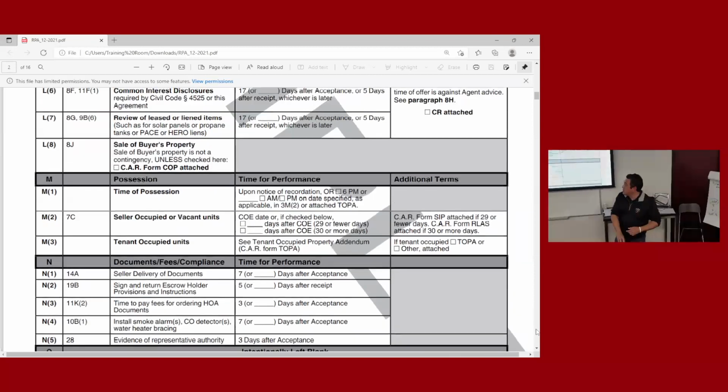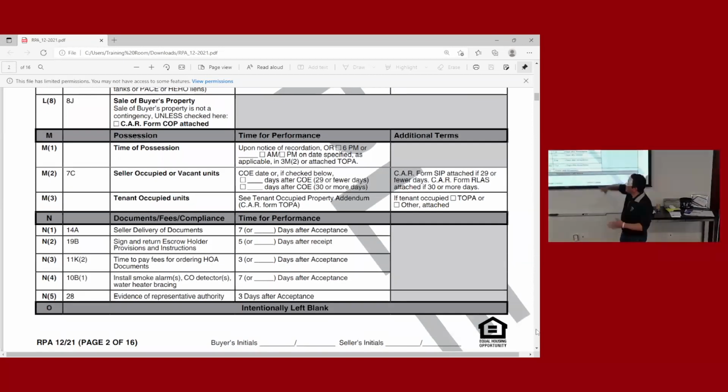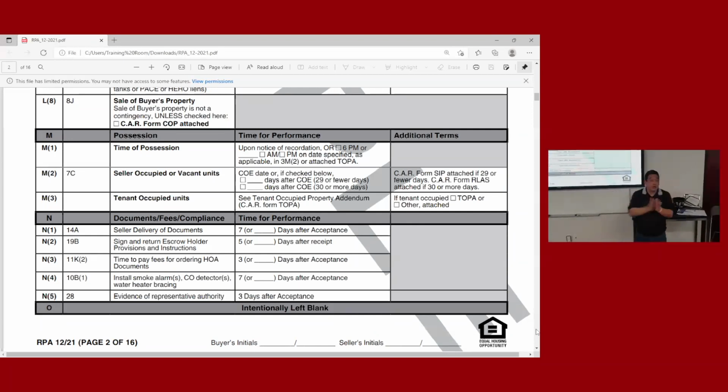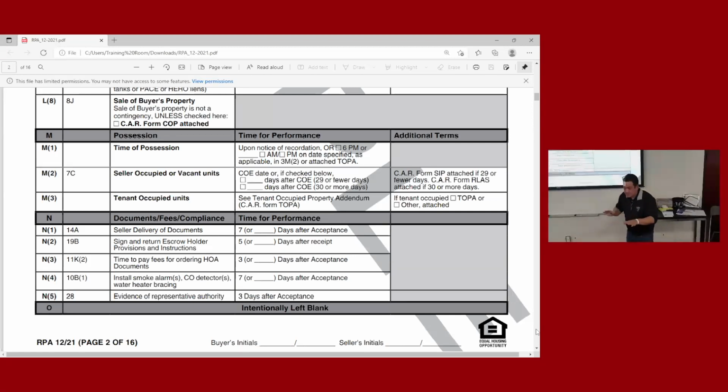Okay. COP, I think we know what that is, contingency of sale of property. Time of possession, all right, this has changed. On the old contract, what was the time you could take possession of the property? 5 p.m.? No, 6 p.m. It was 6 p.m. on the day of recording. So if it recorded at the morning recording time at 8 a.m., technically the seller could stay in the house until 6 p.m. on the old contract.